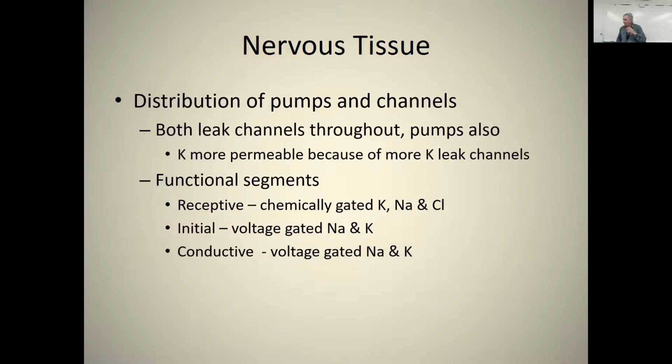The conductive segment. This is where an action potential is generated, and we're going to get to what an action potential is. It's the nerve signal. It's generated at the initial segment and is conducted down the conductive segment. And that's generally the axon, right? And those are voltage-gated channels as well.